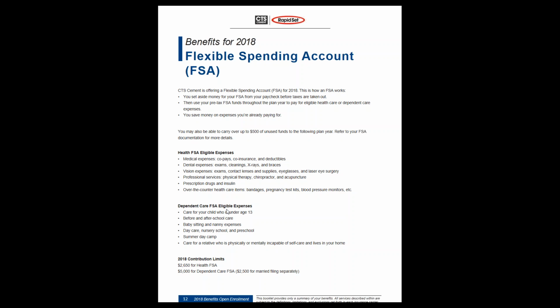The dependent care FSA is for care for your child under age 13, before and after school, babysitting and nanny, daycare. The thing that it doesn't cover is tuition for school, grade school or anything like that. You can also use this $5,000 a year for a spouse, perhaps, or parent that you have to pay for care so that you can work. So dependent care FSA is only eligible to a couple when both parents work, at least part-time. So that's the way that works.